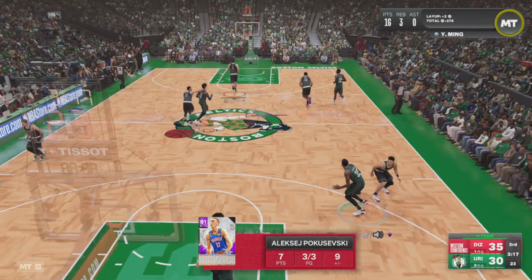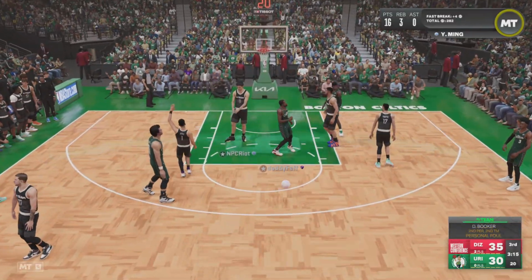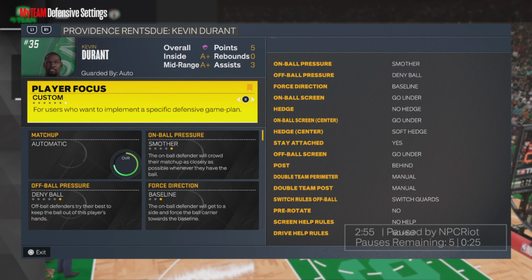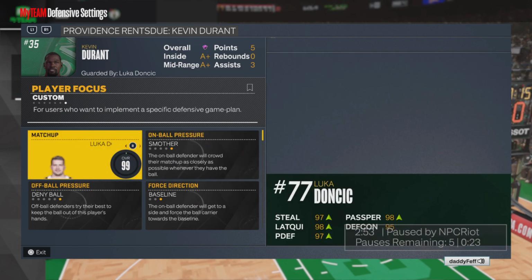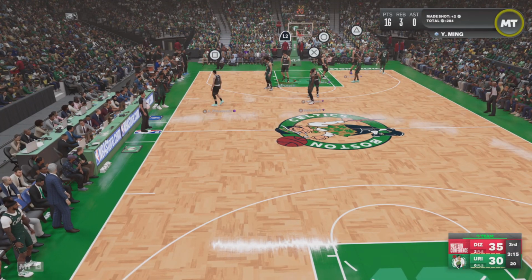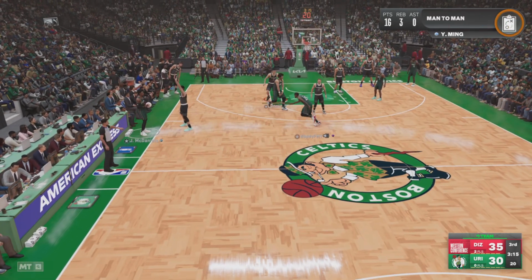Doncic making the play. A great move. I mean, the defense has no response. Yeah, if that's a harbinger of things to come, he's looking at having a very big second half.